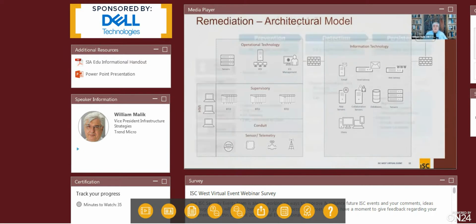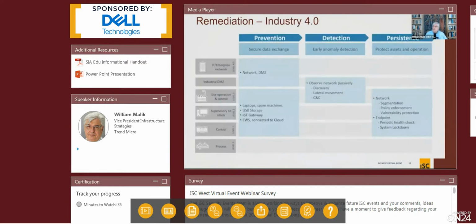To get a little more real, to drill into it a little more deeply, we're looking here at specific remediation for Industry 4.0. On the left, the stack is the Purdue model. We have the most simple devices, the physical controllers at the edge at level zero. And we see what kinds of measures should be put in place to prevent, to detect, and to, over the long term, continue the operation of the environment.